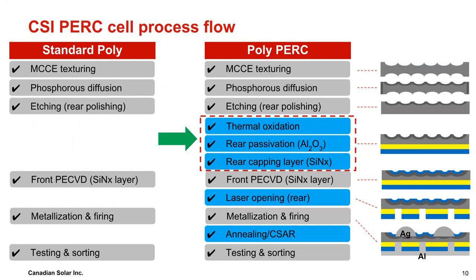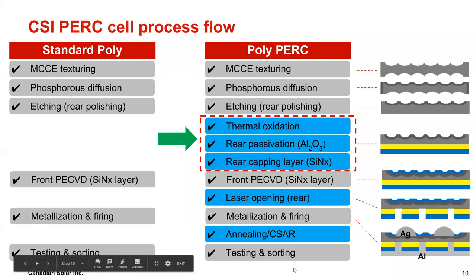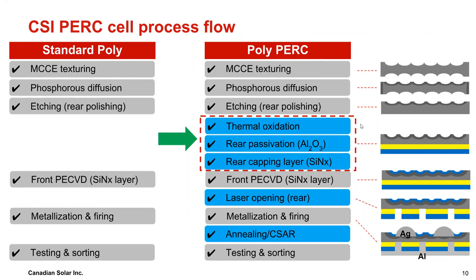Process-wise, it is an incremental technology which allows us to retrofit the production line quite quickly. It involves three additional process steps, highlighted in blue on the right side, while the left side is an older BSF process. The first additional step comes after the rear side polishing and consists of a thermal oxidation followed by the deposition of a passivation layer, usually now in the industry aluminum oxide, and finally a capping layer of silicon nitride. The second step is a laser opening, a laser pattern opening many holes in the rear side of the cell, which allows us to do the metallization on the rear.